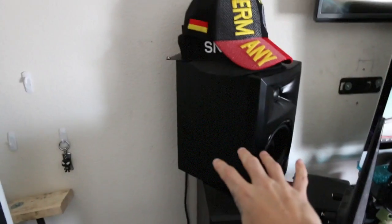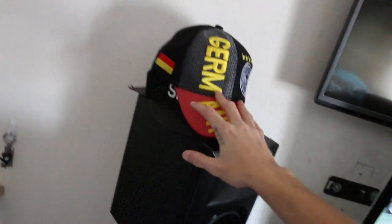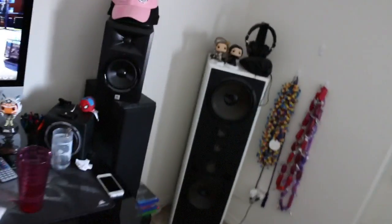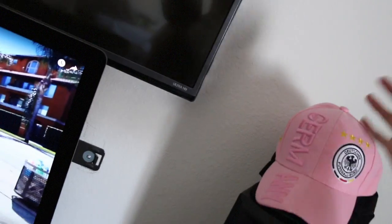I don't know why. I got a couple hats. I got some hats with my name on it. I got 2 of these Germany hats because I am part German. Got a youth hat and then my name again.